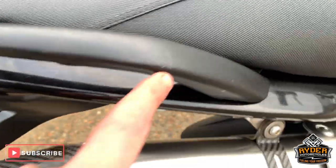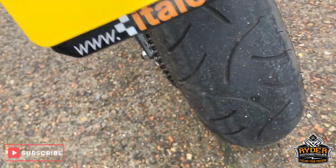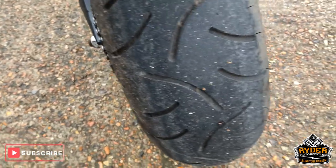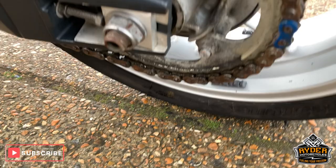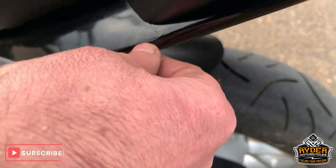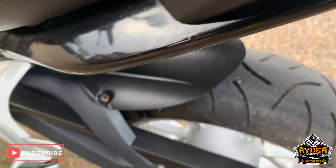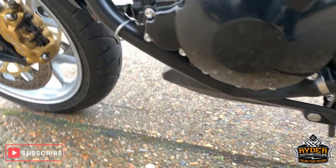Nice. A couple of little marks in the hand grip there. Rear tyre's nice, good chain and sprockets. Nice down the side, tiny little scratch just there. Nice down this side.